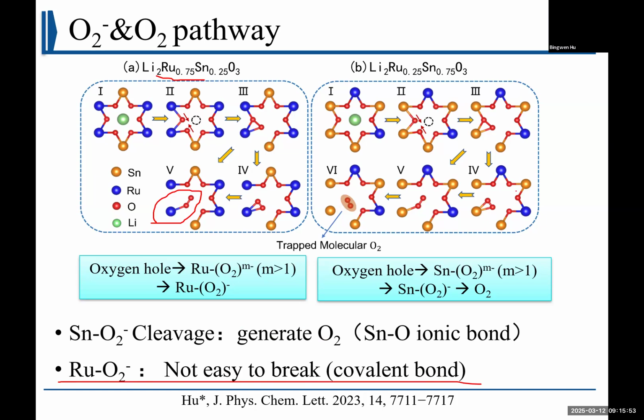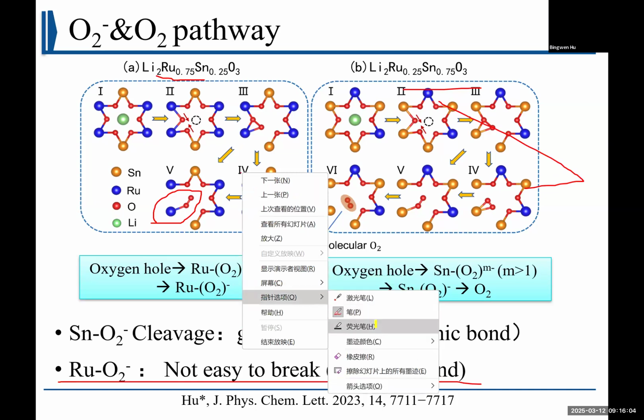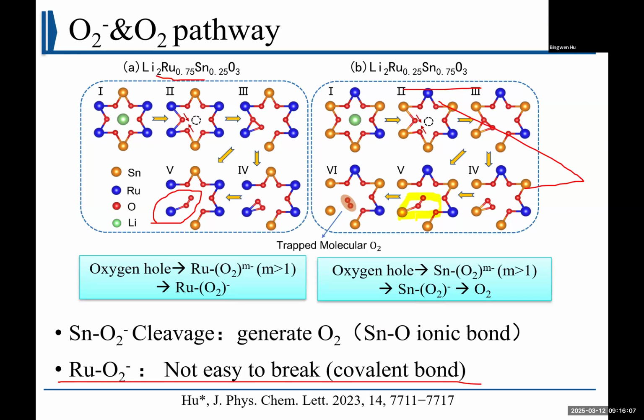But if we have a lot of tin inside, at the end, you will get this signal, where the oxygen dimer is bound to the tin. But the tin-oxygen bond is an ionic bond. It's much less covalent. So these two bonds will detach, and then you will get this kind of molecular oxygen. So we propose this mechanism for why we get this kind of molecular oxygen gases here.